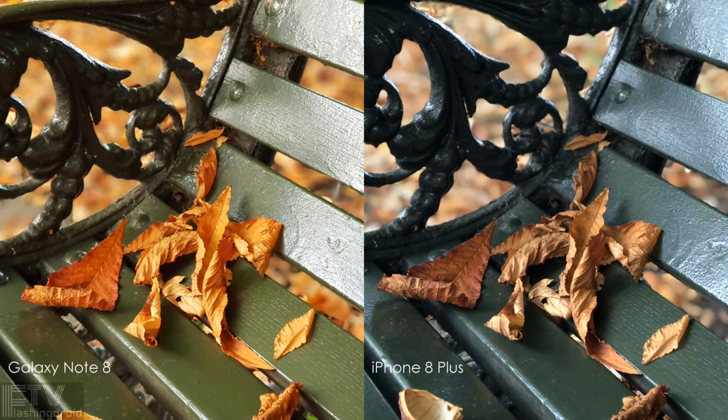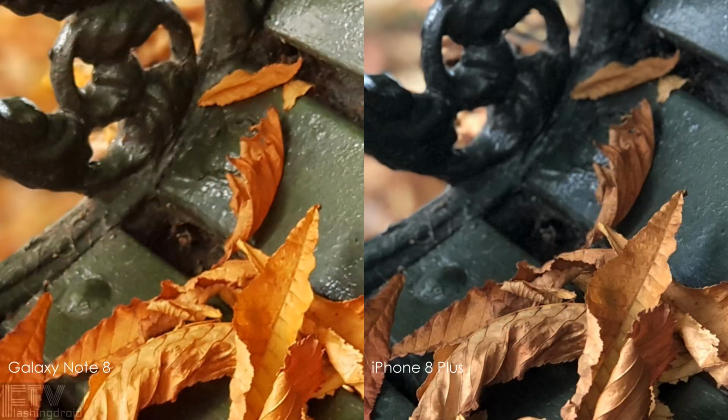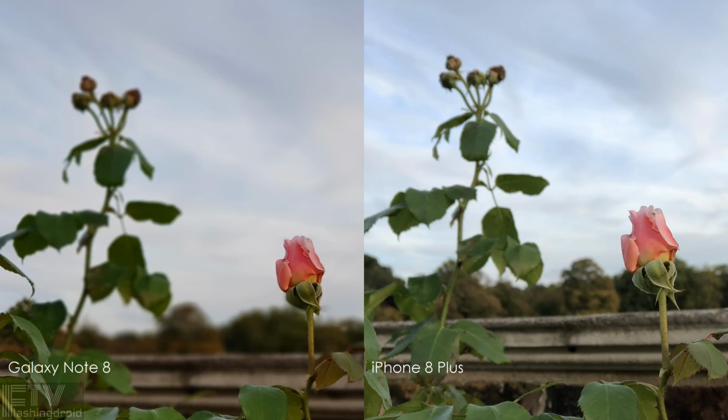Again, the main difference between the two images would be the white balance. The Note 8 turned those brown and dull falling leaves into literally golden autumn leaves, but for people who prefer accuracy, the iPhone captured exactly what it was. And here we've got a few more sample images.